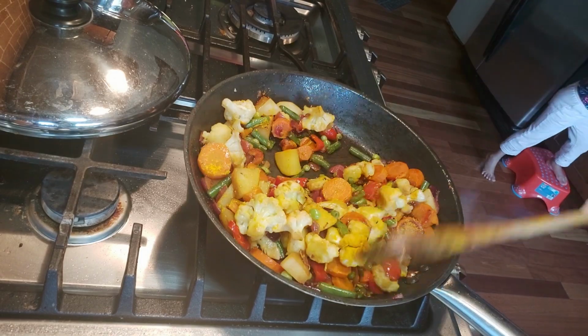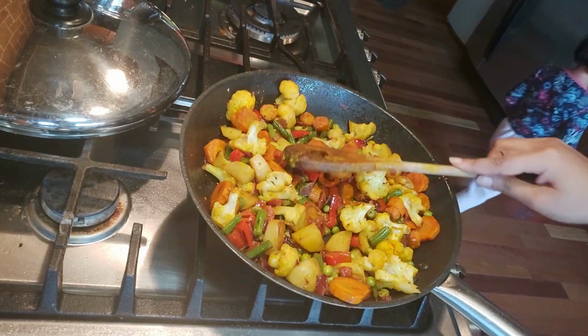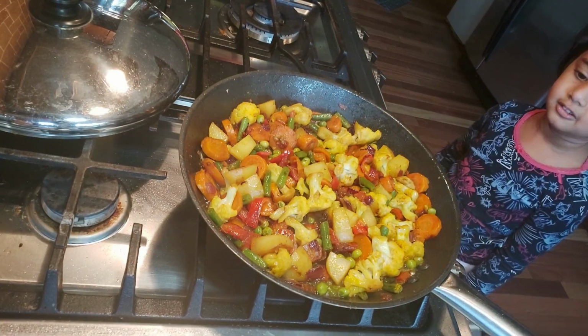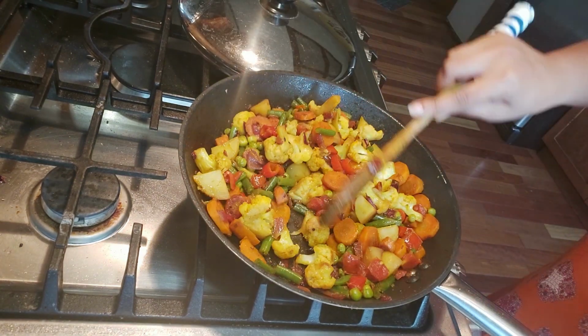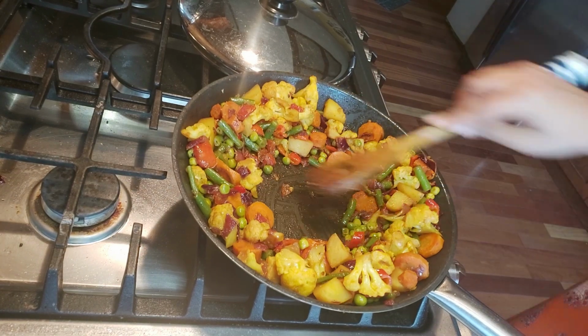So I'm adding a teaspoon of turmeric here, and again some salt. If you want, you can add some more oil. So just keep tasting as you go. Open the lid again, and when they're about three-quarters cooked, it's time to add in the spices. So make some place in between.